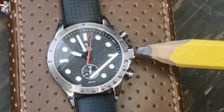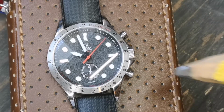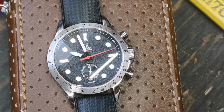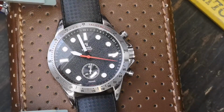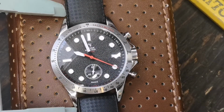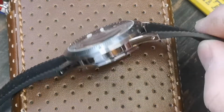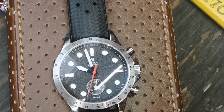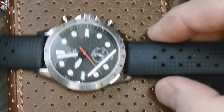The dimensions are 39 millimeter case diameter, 13 millimeters thick, 19 millimeter straps. Lug to lug is 49 to 50 millimeters, something like that. And it has a unique movement in it. It has a Japanese Epson YM90A movement. So that is a chronograph movement.